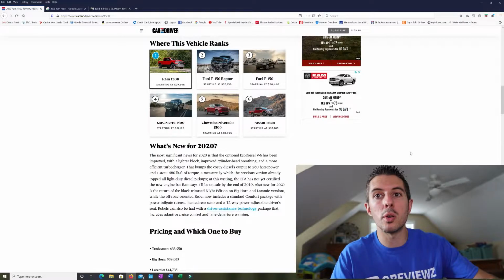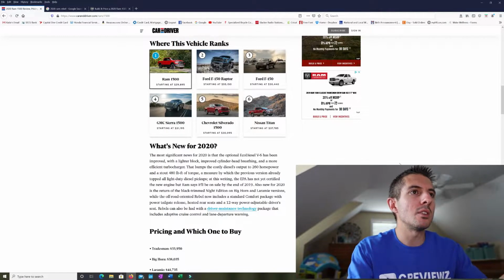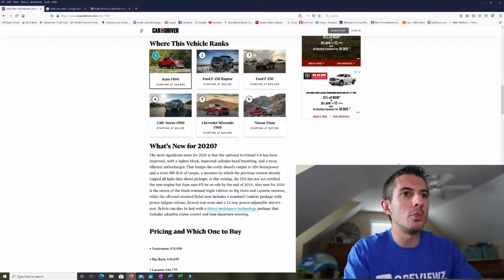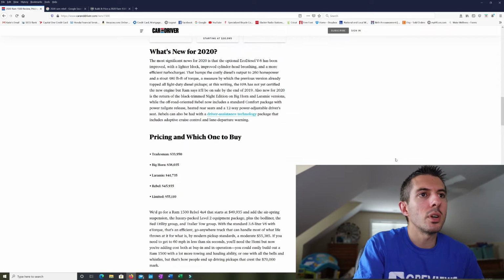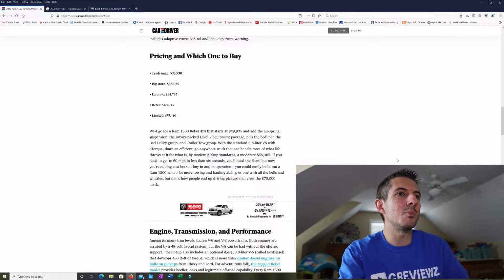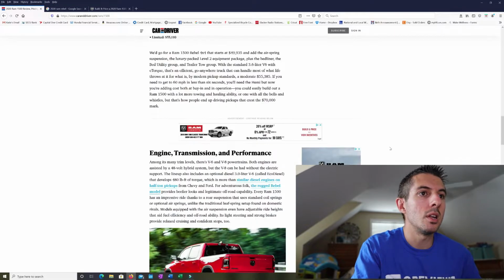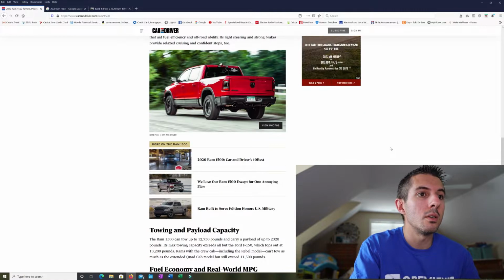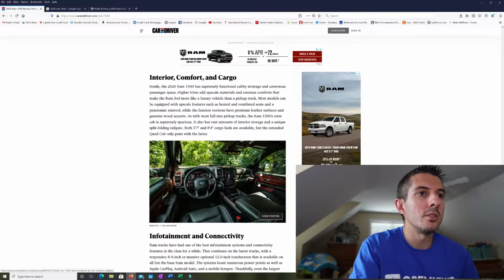So I'm just going to ballpark it. You can look it up. Ram obviously has a lot of motors for this truck. You can get a new 3-liter diesel, but with this truck, like I said, 5.7, comes with an 8-speed automatic transmission. Like I said, it's a nice contender for all the stuff I'm looking for. Here's a photo of the interior. It's, like I said, probably the best interior going right now.